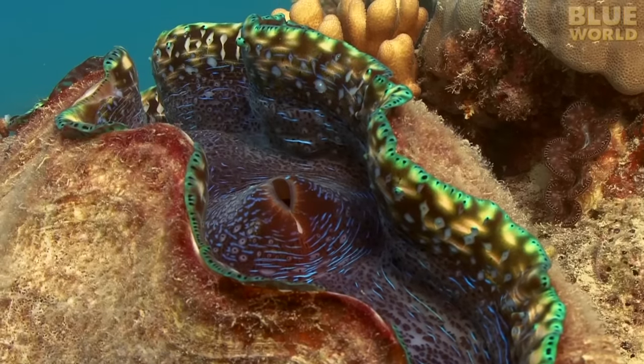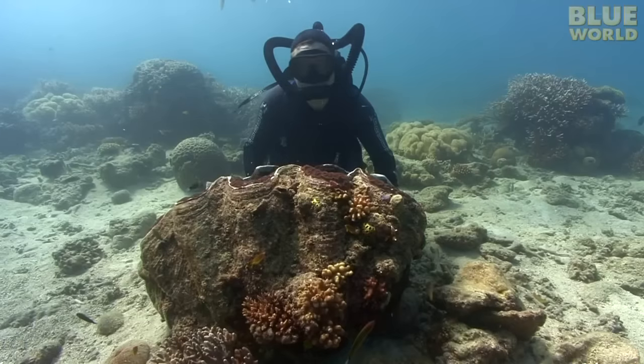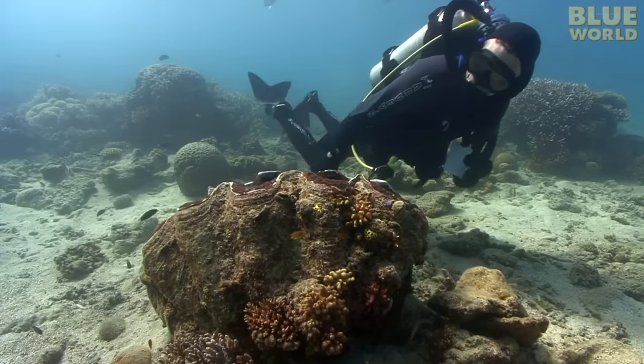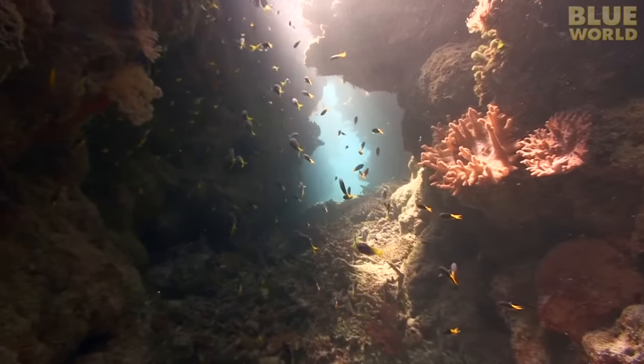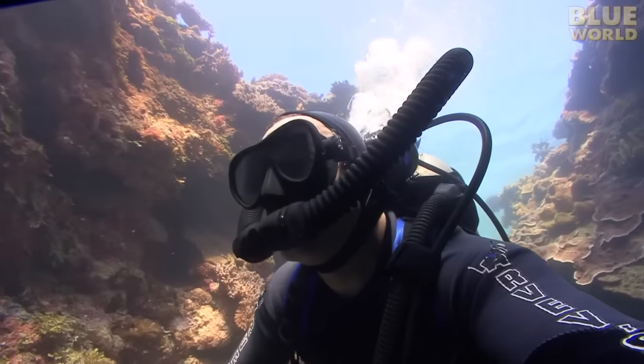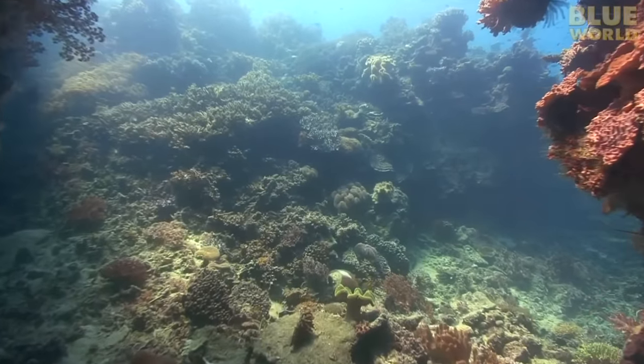The mantle gets its bright colors from embedded symbiotic algae that harvest the sun's rays for energy. I find a huge crack in the reef and have a little fun swimming through it. On the other end, I'm greeted by a sea turtle.